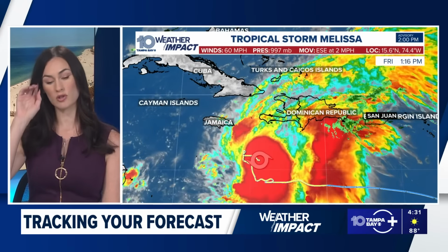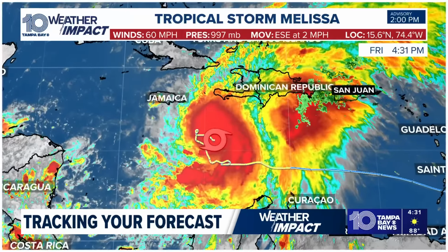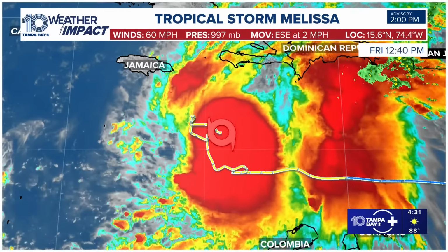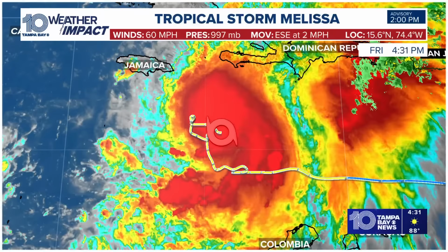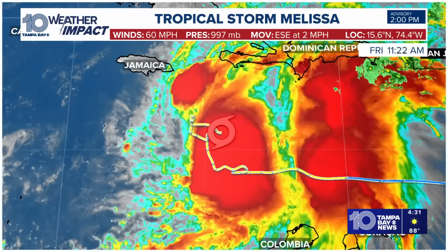Here's the satellite imagery. This is the infrared imagery that you're looking at here. If you've been following this storm with us the last couple of days, it's definitely looking healthier. Let me move this around for you so you can see the storm in its entirety. You can tell how the convection is starting to wrap more around the system, making it look more like a tropical system, right? We don't have an eye quite yet, but the center of circulation, if you look at the historical track, that line that you see on your screen, notice that it really just has been snaking around.